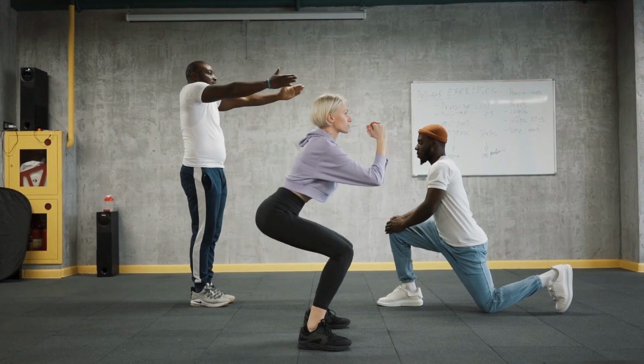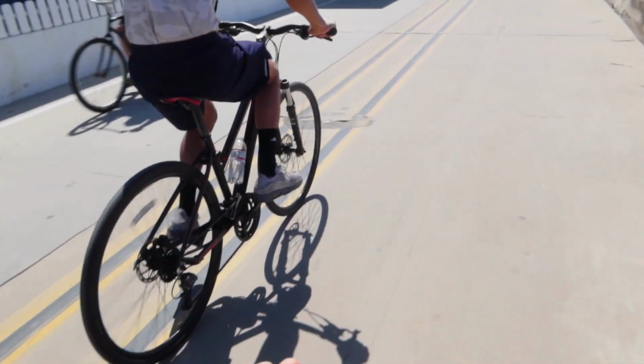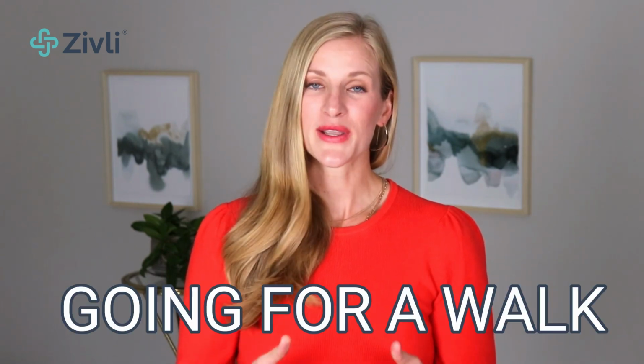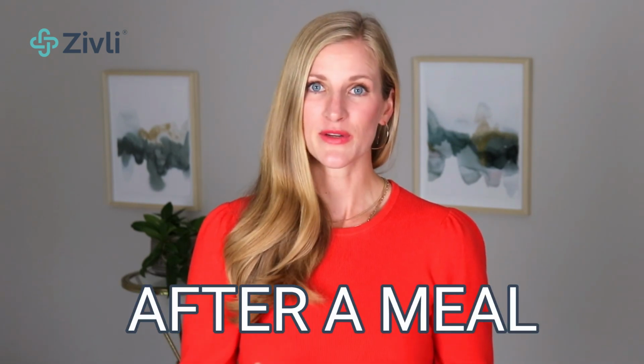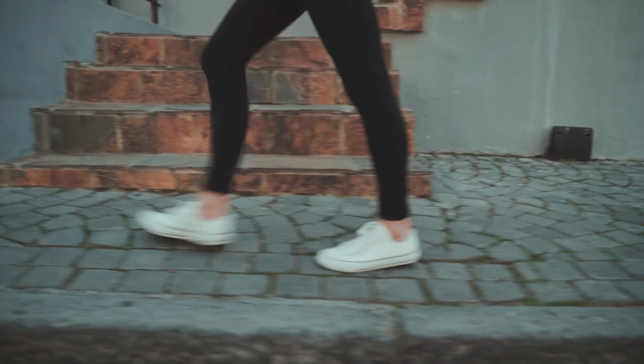The other way the gates can open is through muscle demand. Just moving your body, going for a walk, walking up and down stairs, riding your bike, lifting weights, dancing. Any muscle demand for energy can make the GLUT4 transporters go from inside your muscle to the cell membrane so glucose can come in. That is why going for a walk immediately after a meal is the first recommendation we make for lowering insulin resistance.